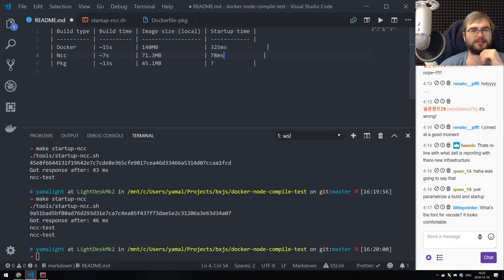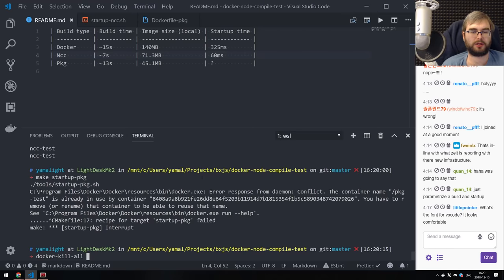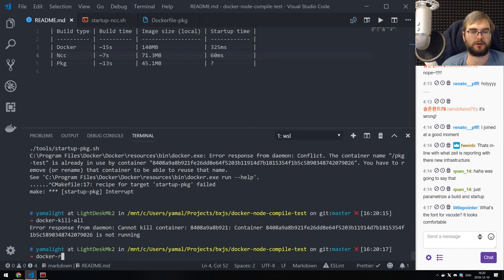Okay, let's call it 60. I think that would be fair, because sometimes it takes quite a bit longer. Make startup time PKG. So let's try this one. And did the image still... You have to remove... Oh, okay. Docker kill all, Docker RM exited.